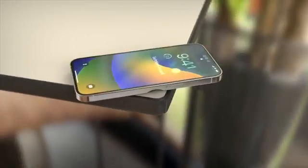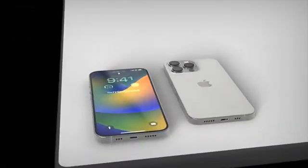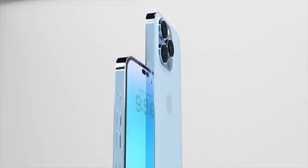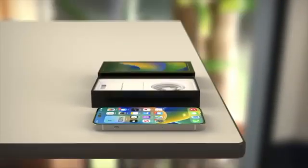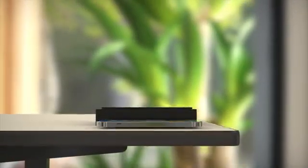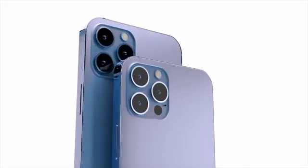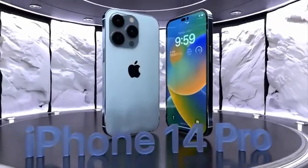But now with the WWDC event out of the way, the next Apple event is going to be the Apple iPhone event, and I'll talk about when this is happening a little bit later on in the video. However, as we're getting closer to the release date now, I'm splitting the reports and leaks for the iPhone 14 and the new iPhone 14 Max into one video and having the details about the iPhone 14 Pro and the iPhone 14 Pro Max into another.